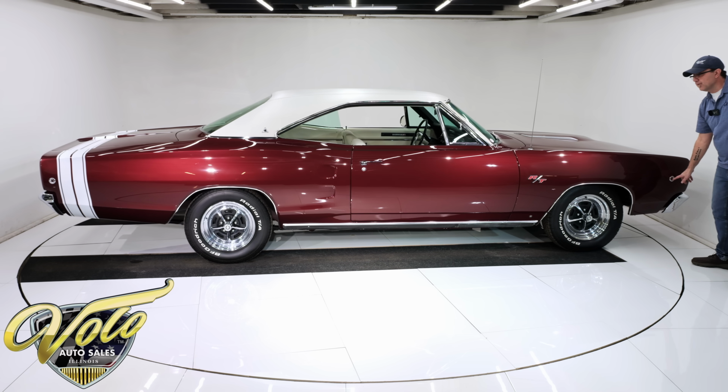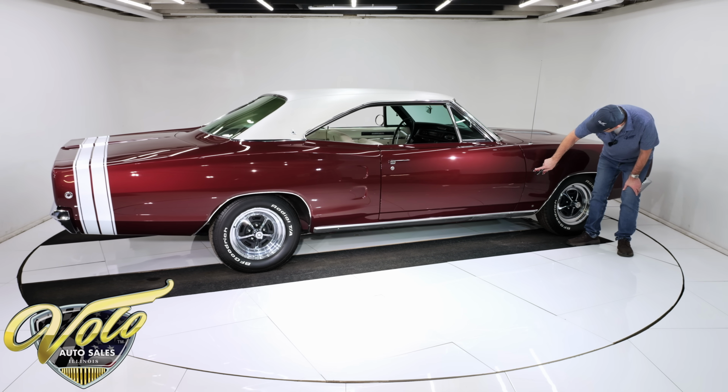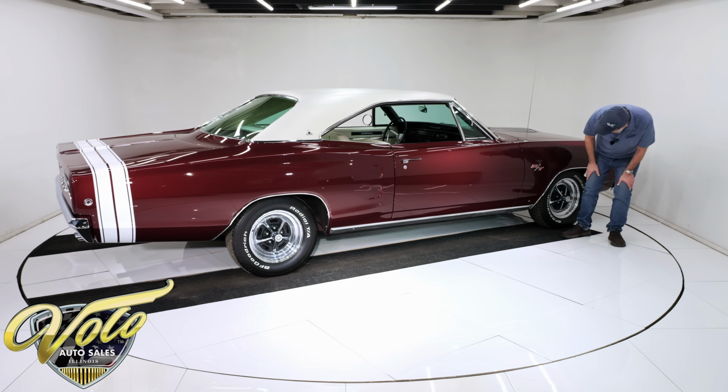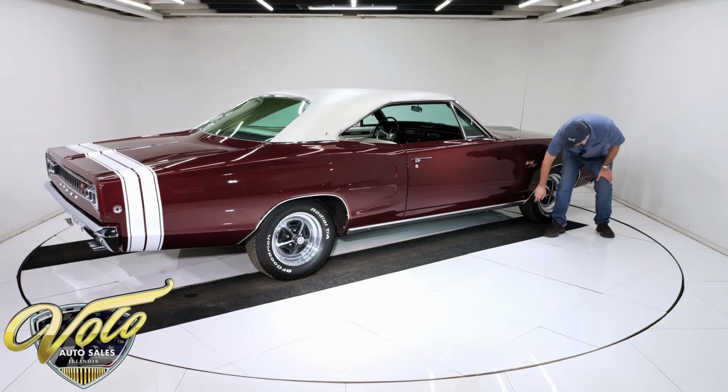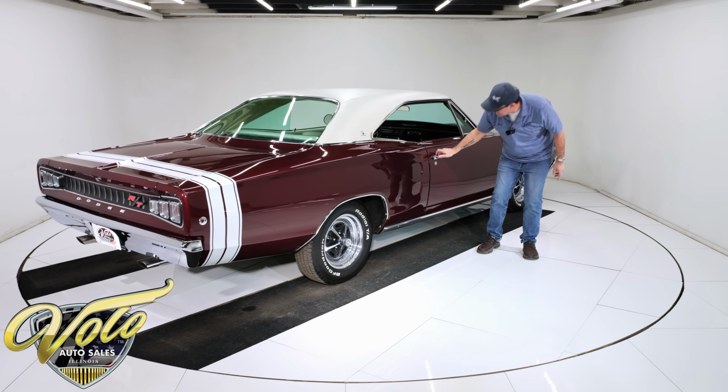68 was the only year for the round marker lights. Has the correct Mopar antenna. Big old RT emblems there. Boy, are those some thick emblems. The Penn-Star emblem down there. This is all looking beautiful. Smooth, straight, shiny.